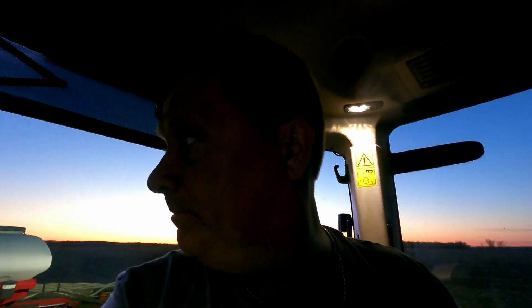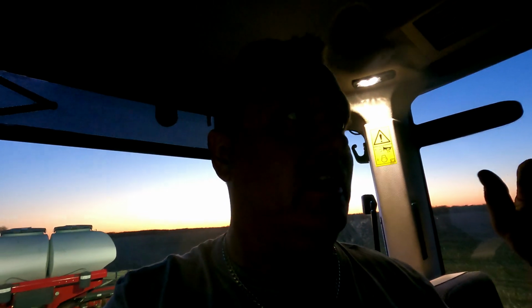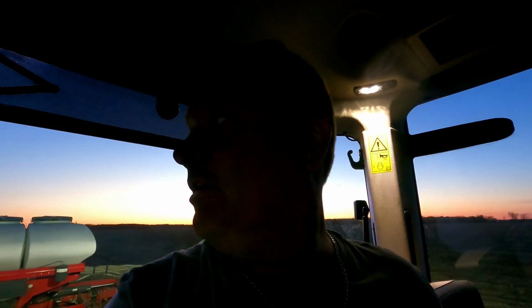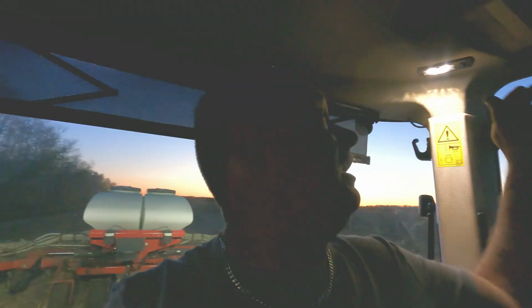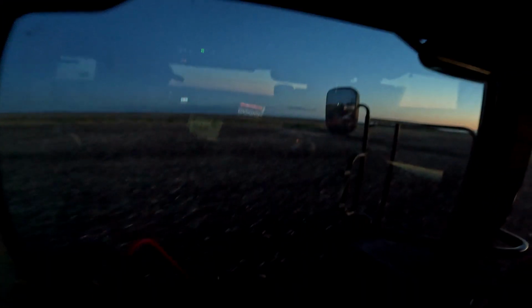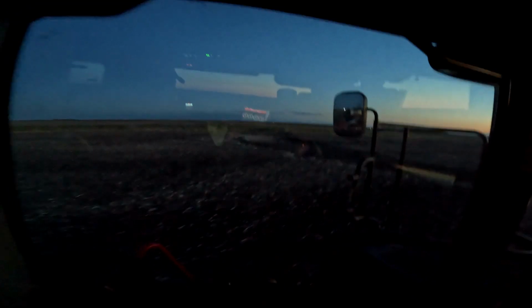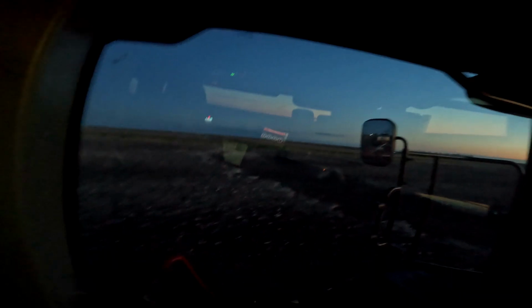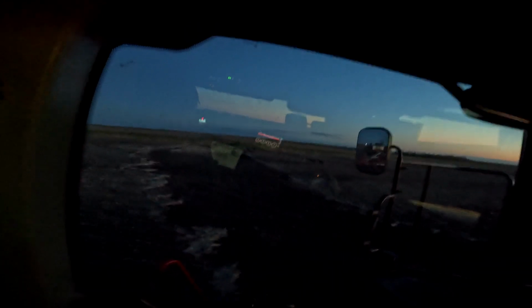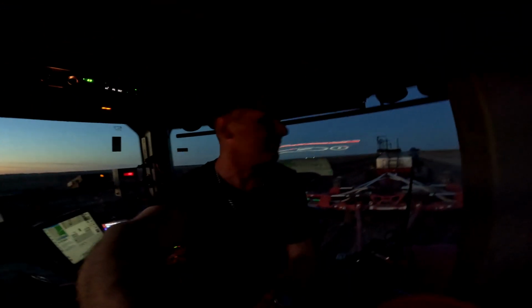I'm hoping to get everything opened up, headlands done and up and down, so at least I'm ready for the morning. So we've got the silage corn is now in. Well, we just about did it. I've got 3 passes left and this field will be done, but there's a wet spot right there and I'm not doing that last pass in the dark because I really don't feel like getting stuck. So I'd rather do that in the daylight.